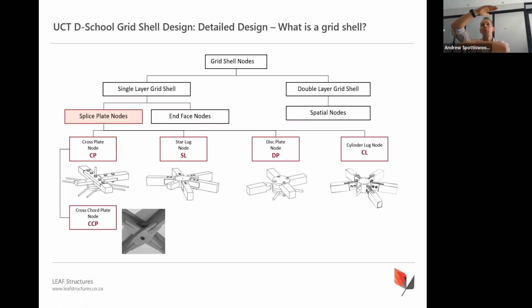The double layer space frame started in the 1940s. McMurro did a lot of work on these ball and node systems. The single layer is kind of a continuation of that: instead of having a top chord and bottom chord, you bring them together. So you've just got one member, but you've got two bolts or a weld, so it can transfer bending.